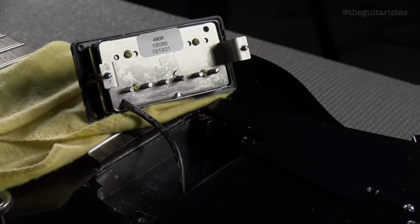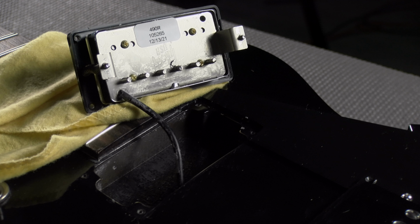There's nothing to see here at all. It's just a black hole. It's quite nice and neatly finished in there. And as you can see on the back of the pickup, it's obviously got the Gibson USA stamp, and it's identified as 490R.